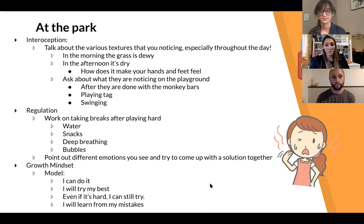So thinking about the park, this is a really awesome place to work on all these skills. So interoception, if you're not really familiar with what that term means, as it's kind of up and coming and a newer word, talks about all of those senses that you're feeling within your body, a very foundational skill that we need to be able to self-regulate.